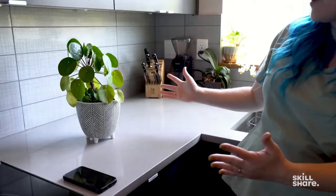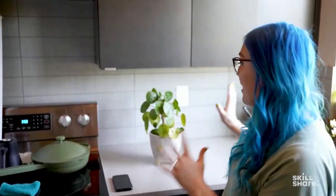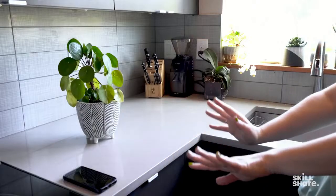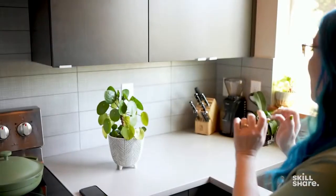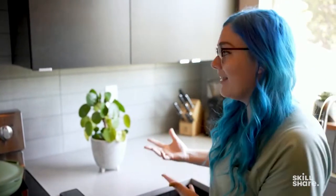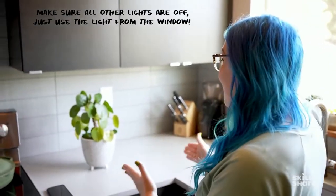I have set up this spot here in my kitchen. I've got this backsplash and countertop, super clean, very aesthetic, really close to my favorite window in the whole house. I get a lot of really pretty sweeping light here, and so this is where I have chosen to take pictures. Plants like a lot of light, and so typically they're already near a window, so that helps a lot with photography. So I've got this space here.